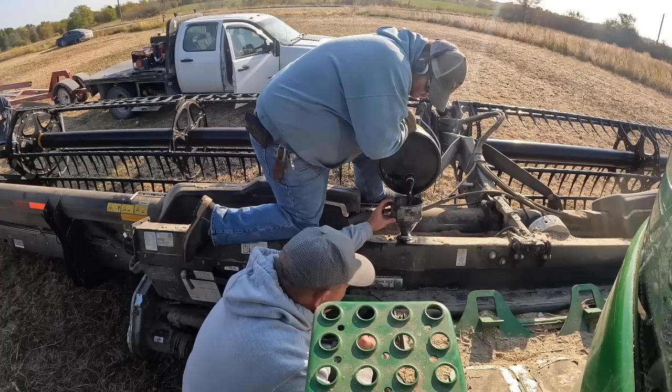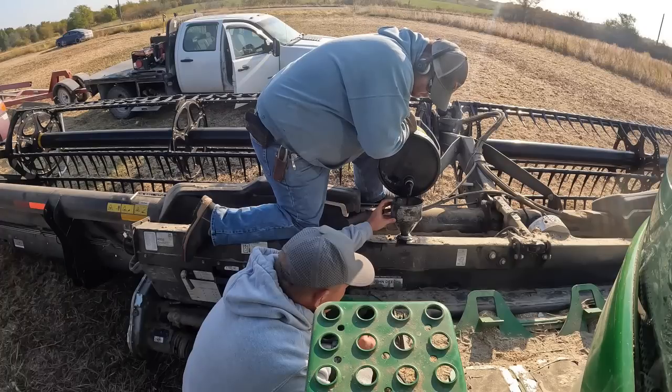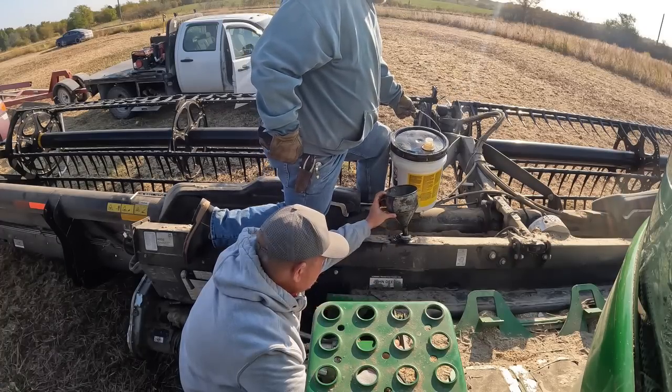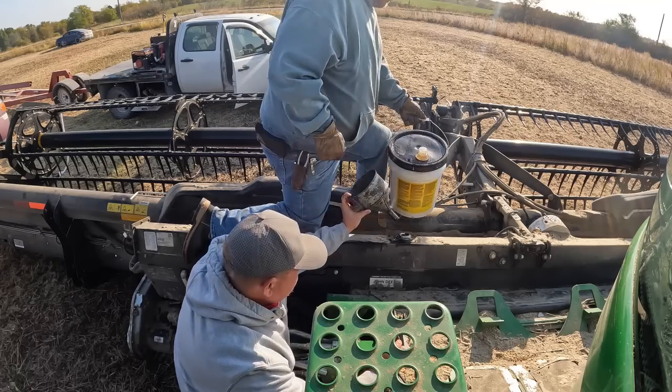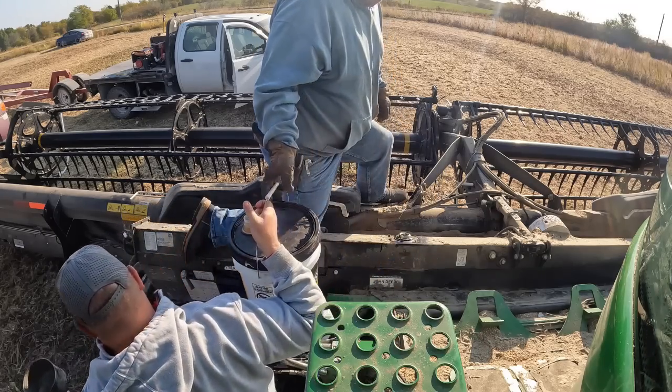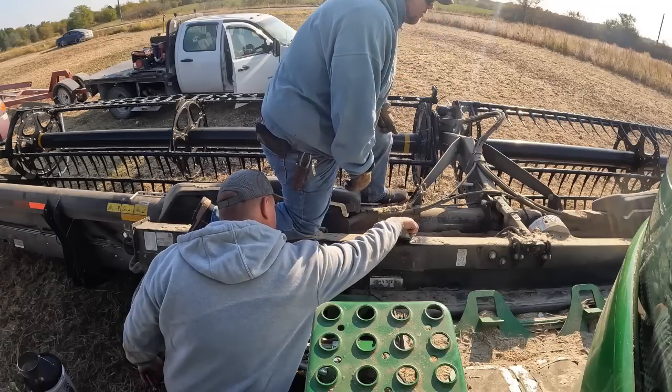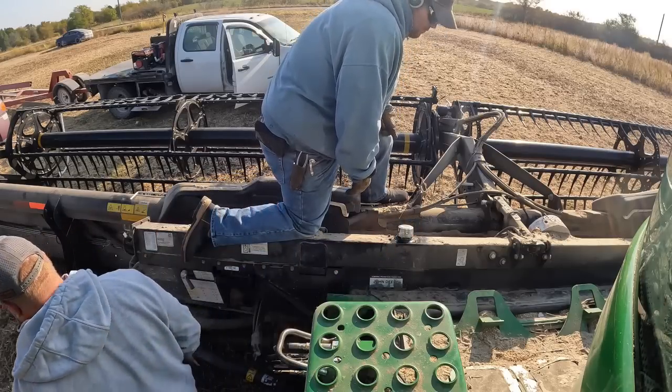We're about halfway up the glass. Good. You want to hand me that lid that's on the tire? I guess you can do it. We're fine down there when it's on the ground.